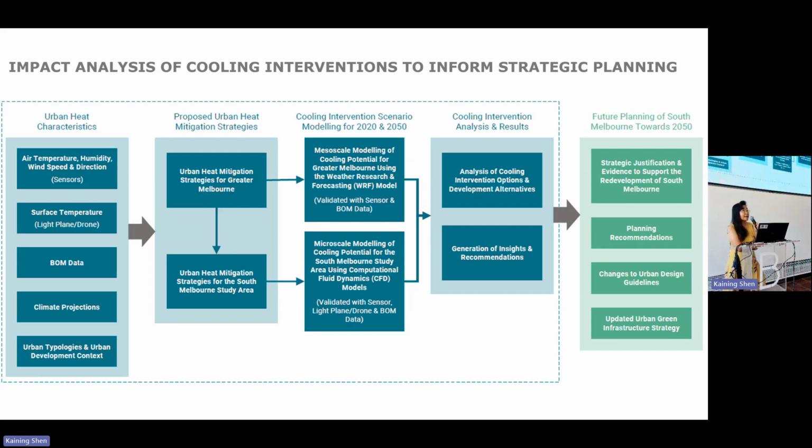And both at the Great Melbourne area and also local study area, the precinct level. The modeling and the simulation we have done, including meso scale and also micro scale, as Edward introduced this morning. And then the cooling intervention analysis results help the local government, the city of Port Phillip, to inform their South Melbourne structure plan, and also their green influence structure strategy.